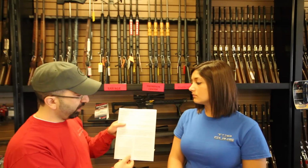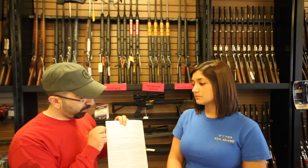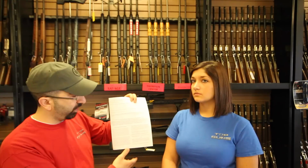As we turn the page, this is the area where we fill out what you're buying exactly, along with serial numbers, and then we put the number of products that you're purchasing, whether it's 2 guns or 3 guns, and then we fill out the rest of our information here.